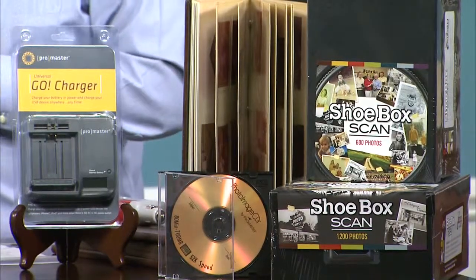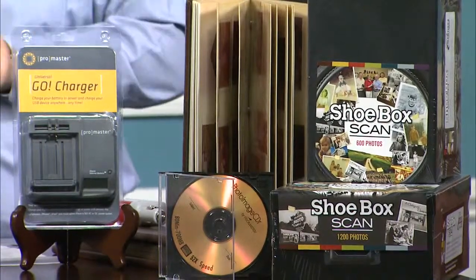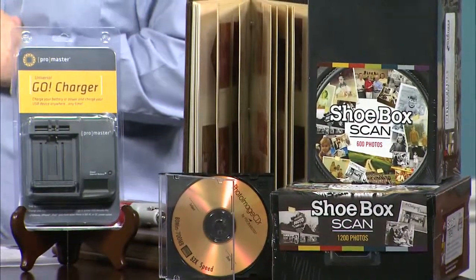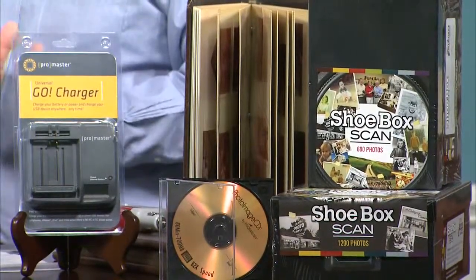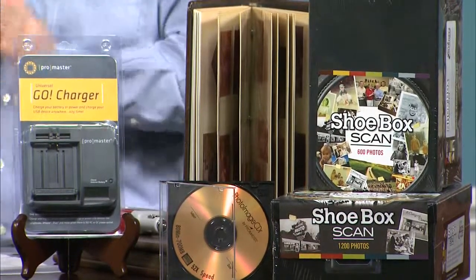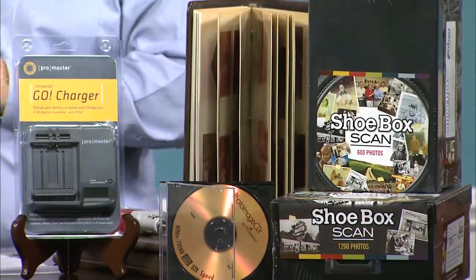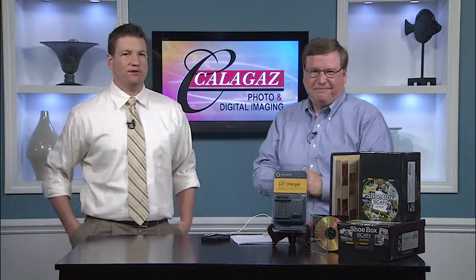We're running out of time here, Leo, but tell the folks where they can come find Calagaz Photo. Well, we have 2 locations, one in Mobile at 90 Springdale Boulevard, and one in Pensacola at the corner of 9th and Creighton. And we do have a hurricane special on our shoebox scan. The small one is normally $89. We have that for $49. And the big one is normally $129. We have that for $89. So you save $40. Don't wait. Do it now when the special is on and before the storms arrive.